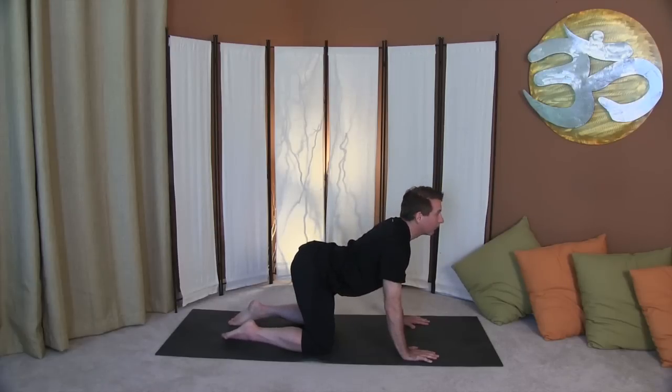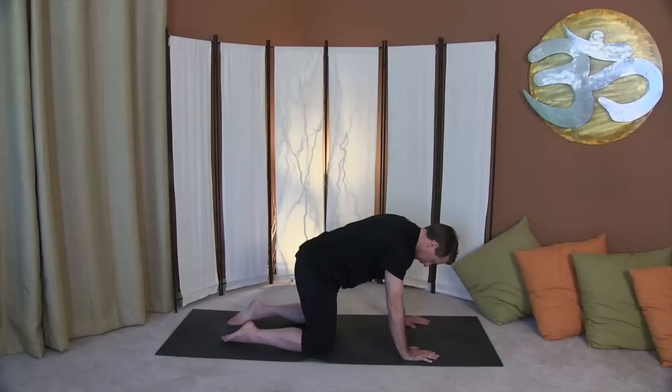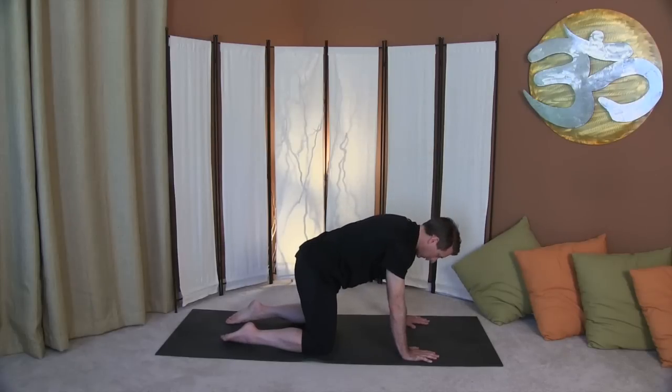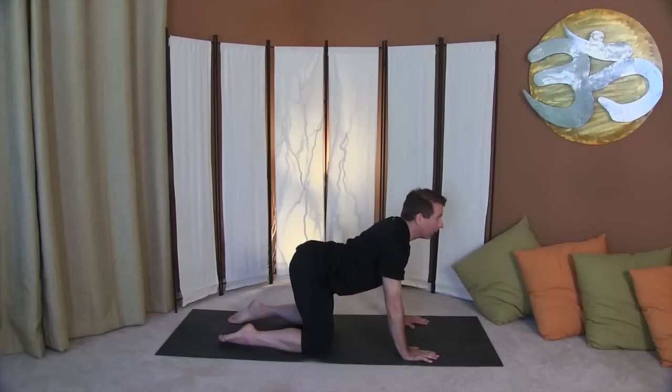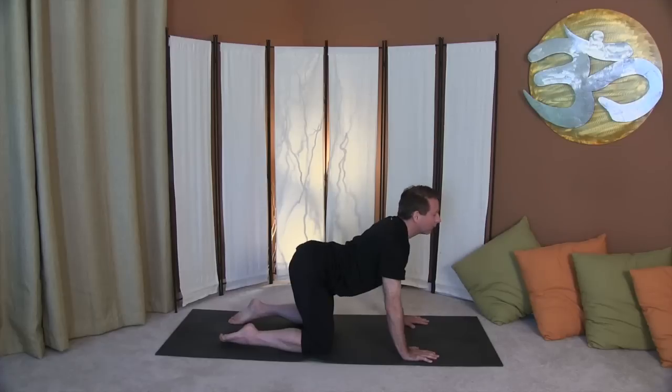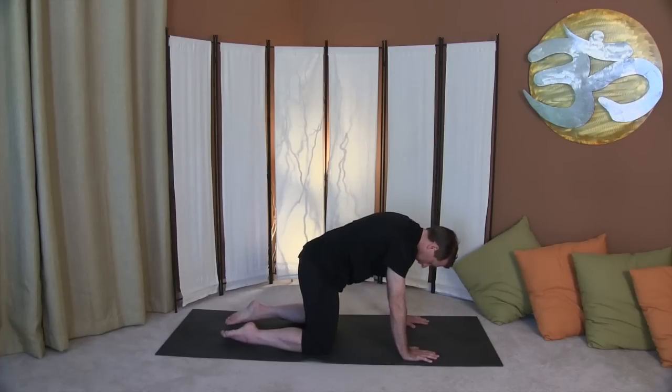Inhaling, looking up. And exhale, round, tuck, and squeeze. Inhaling up. Exhale, round, tuck, and squeeze. Inhaling, looking up. Exhale, round, tuck, and squeeze. Inhaling up. Exhale, round, tuck, and squeeze.